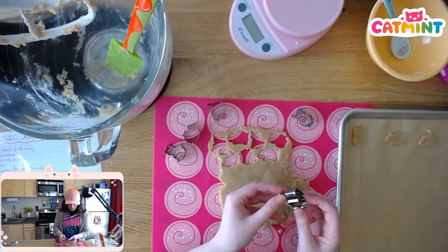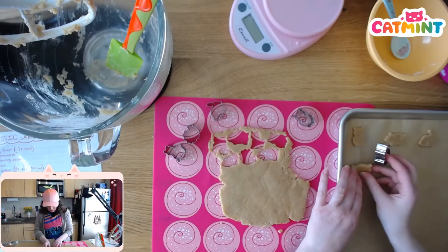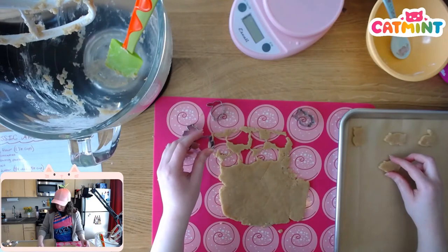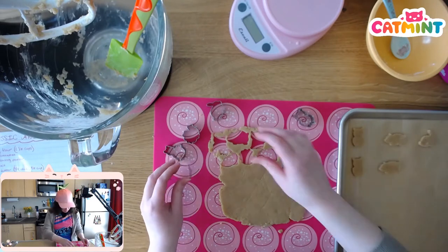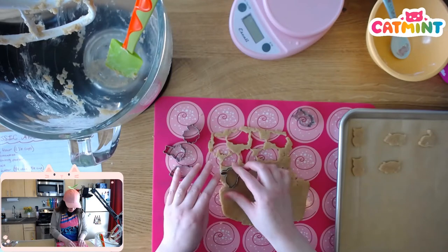And honestly, the cutting of these and decorating them is what takes the longest out of everything. Oh wait, I wanna do it like this. I wanna put them like that, yeah. This is completely arbitrary, by the way. You can put cookies on your tray however you like.